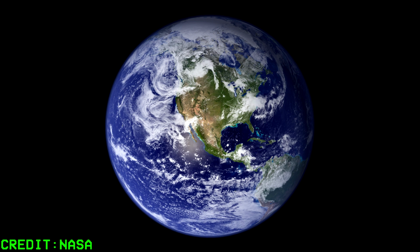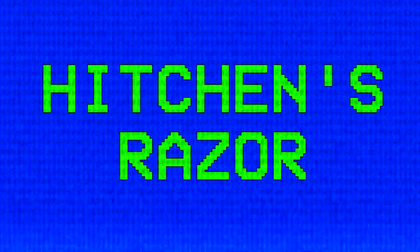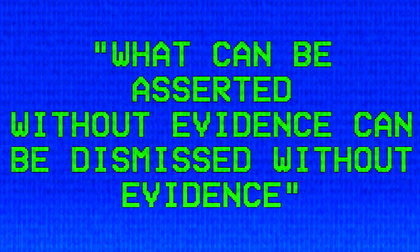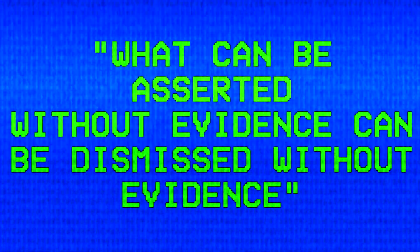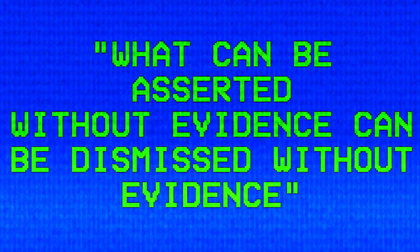For the next part, we're going to be talking a little bit about shaving, and no, not shaving your face, but shaving down the arguments. And we have a very special razor for this kind of shaving called Hitchens's razor. Hitchens's razor goes as follows. What can be asserted without evidence can be dismissed without evidence. And this very much applies to many of the photoshopped arguments that flat earthers make.